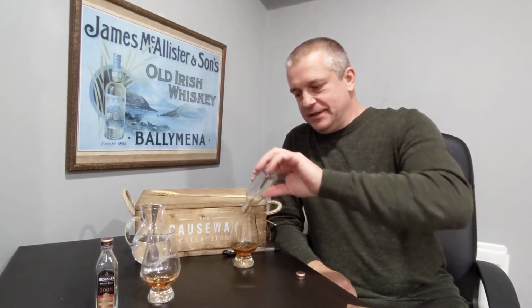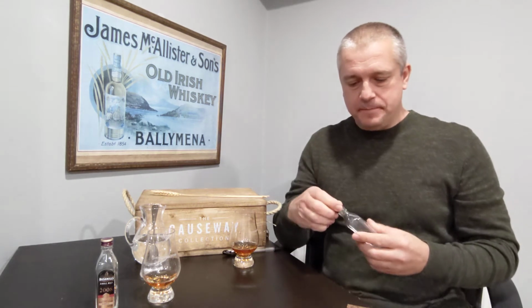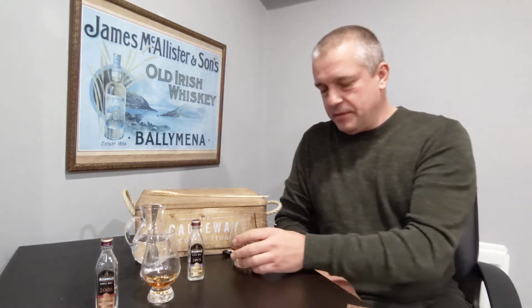Bushmills are my local distillery. They're just up the road from me, and I always want to sing them praises. Total bias, don't get me wrong, and I make no excuse for it. People are born with inherent biases, and I love where I'm from, and I love what people around here can do. So I want to love Bushmills.